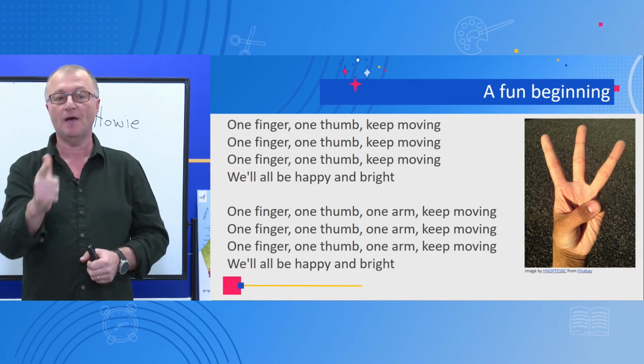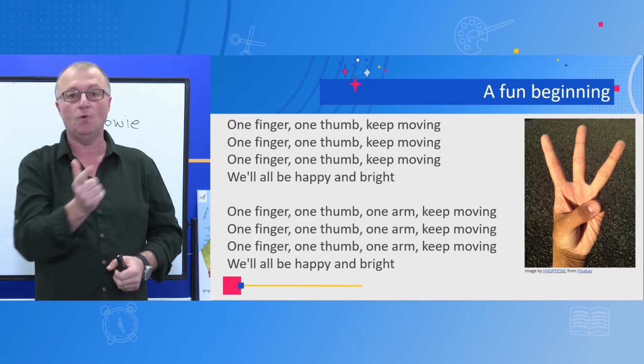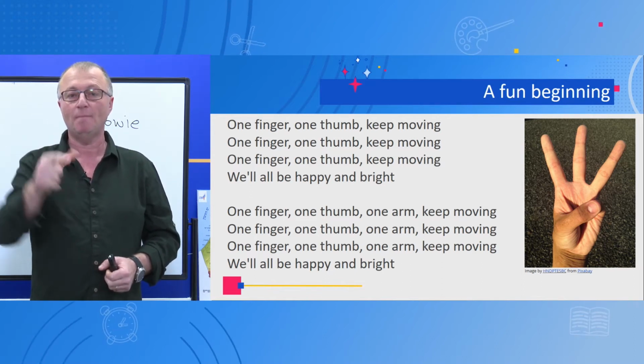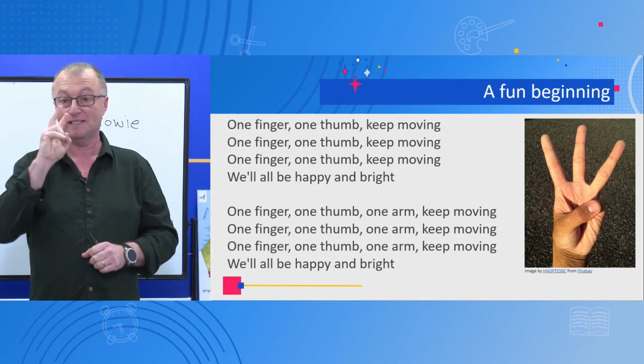One finger, one thumb, keep moving. We'll all be happy and bright. Second verse.